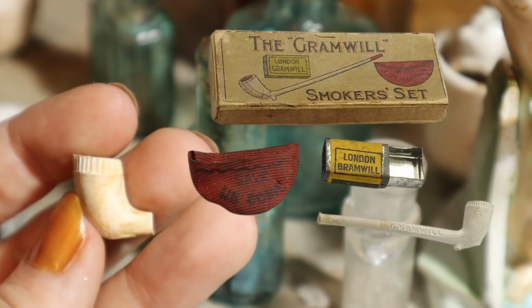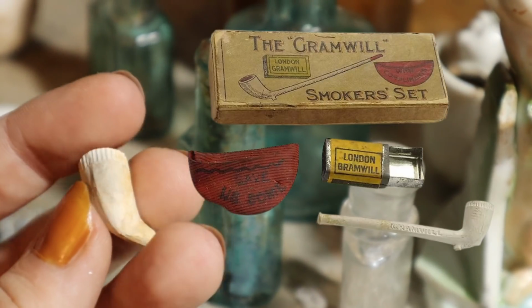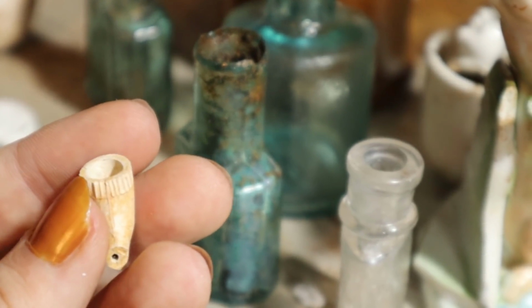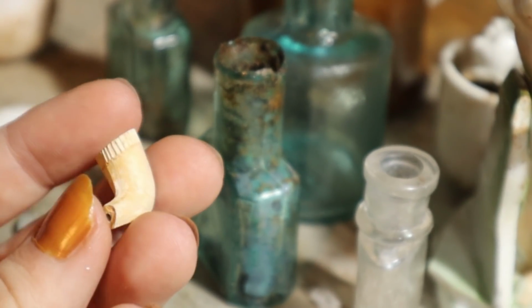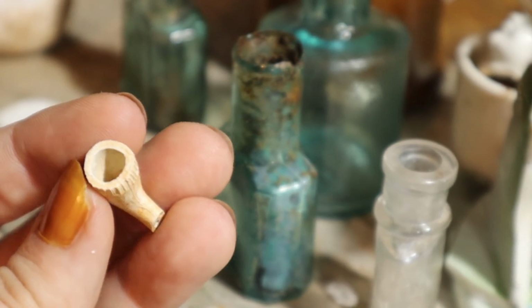The firm was active from the late 19th to the early 20th century. It's a Gramwill miniature pipe, and they were listed in 1929 at the British Industries Fair. Had stand number C53. So yeah, it is perfectly usable.